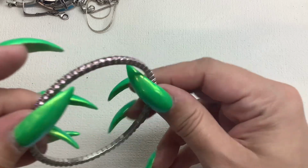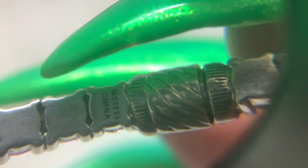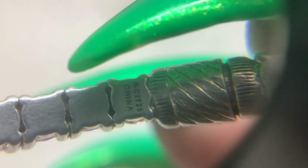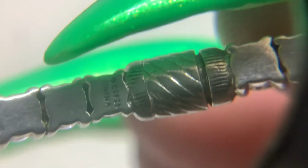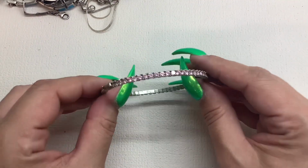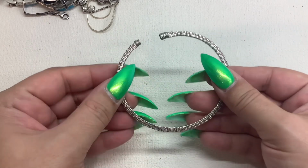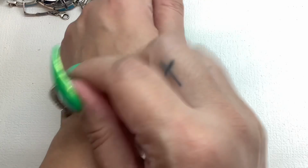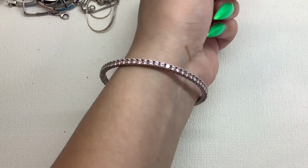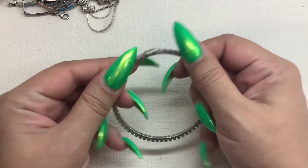All right, let's find the markers right here. Ooh, I don't know what that mark is. If it even is, it looks like an F with a bunch of, I don't know what. But they are CZs and 925 China. So beautiful pink CZ bangle bracelet, gorgeous. It is 7.5 inches around, but like I said, it does open and it has some flex, but don't go too crazy with it. You don't want to pop out any stones, but it goes nicely around, and there you go. So pretty. Give you a little pop of color there with the pink. Okay. Gorgeous.